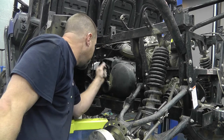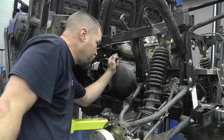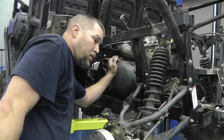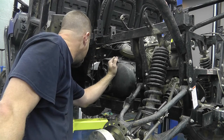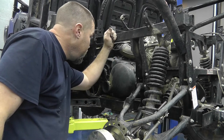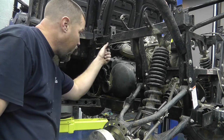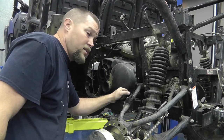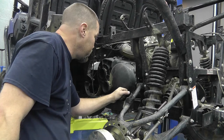So next we just got to put on our breather assembly here, breather tube, pipe, whatever you want to call it. Put that guy on, then I gotta put the covers back on either side. Then we'll let it down and start taking a look at our exhaust and see what we gotta do to get that all put back together.